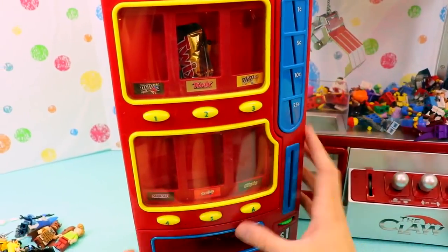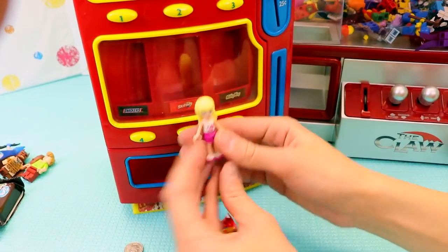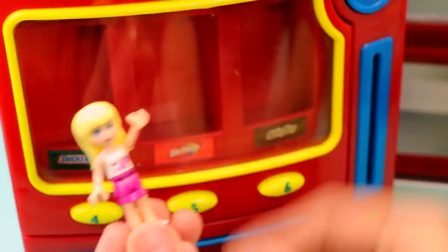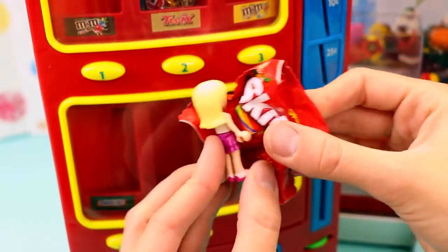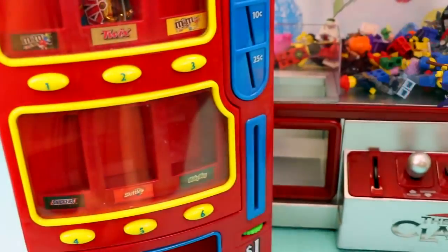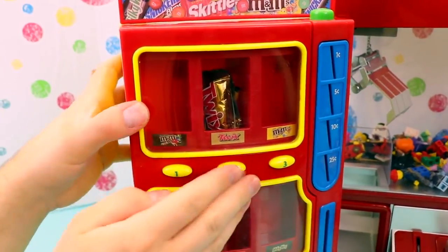I'm gonna go for these Skittles. Came out. Oh, Lego friend. Finally, a cute girl. Not a villain. Oh yeah, there we go. She's like, so unique. Cute girl. She's like, uh-oh, I'm stealing your Skittles. Oh no! Get her. Okay, here, I'll put this in for you. There you go. And I get a Twix.